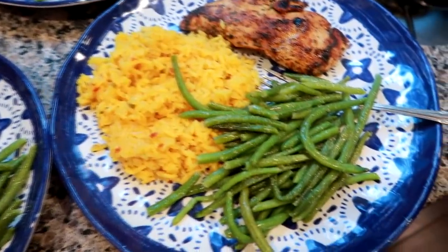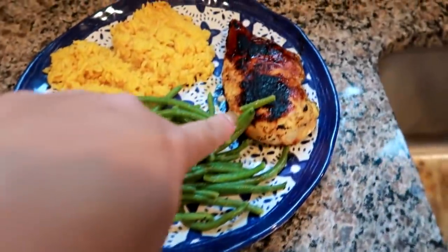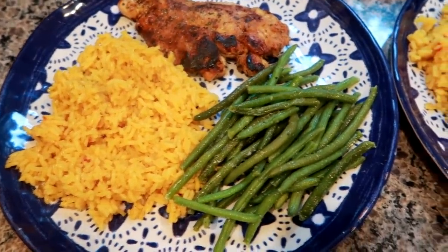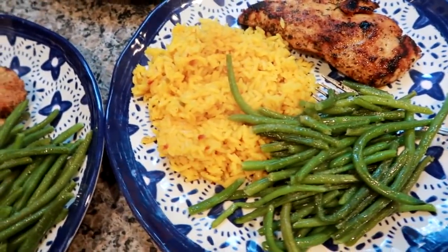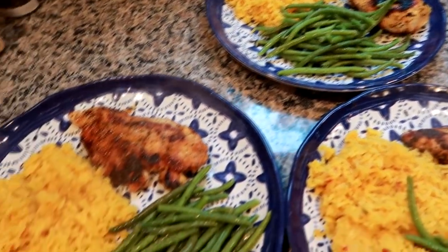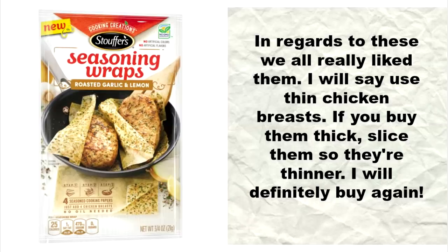Alright guys, here's how it came out. Here are the 2 thinner chicken breasts. This is going to be mine and Matt's, and Justin is over. He's going to have this one with some yellow rice. We all have yellow rice and green beans. Looks really good, and of course I'll let you guys know how it comes out. I still have the other chicken breast that's cooking right now, and Matt and Justin will probably split that one. But anyways, this is dinner tonight, and we'll see you tomorrow.